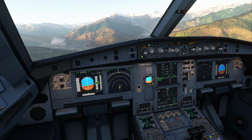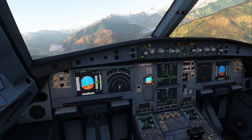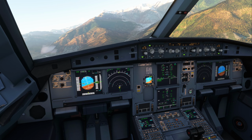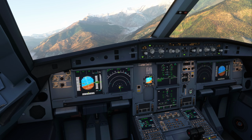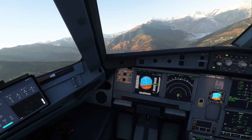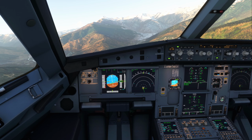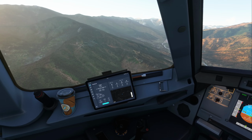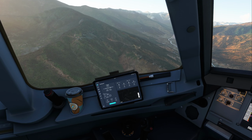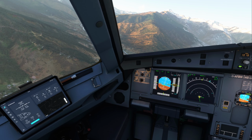Then off comes the autopilot. We'll do a little bit of a right turn. Keep the vertical speed at zero because I don't want to actually go any higher. We're basically going to keep turning right, point it up this valley. Now we're going to turn it left. Minimum. Up this one, landing or approaching.